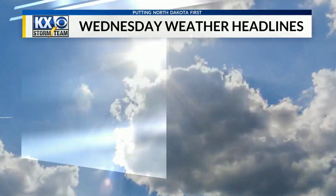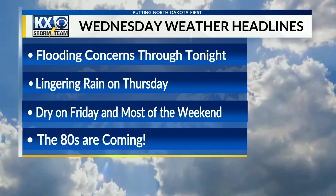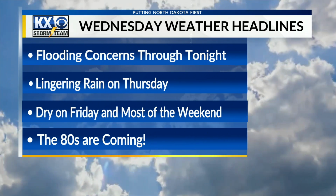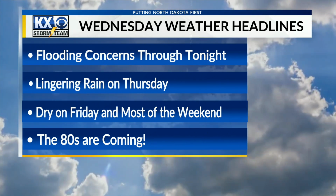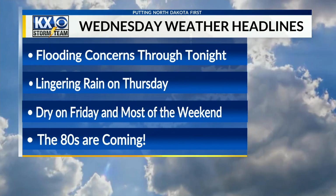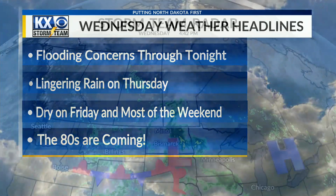Your headlines for this afternoon across the board weather-wise. Again, flooding concerns persist through tonight. We have a flood watch in effect for central and eastern portions of the state. Some lingering rain possible as we head into Thursday as well, mainly up towards the north, out towards the eastern tier, but drying out for us on Friday for most of the weekend. So a drier pattern here once we get beyond tomorrow. And yes, the 80s are coming once again. May even see some 90s in our central areas on Sunday of this weekend.